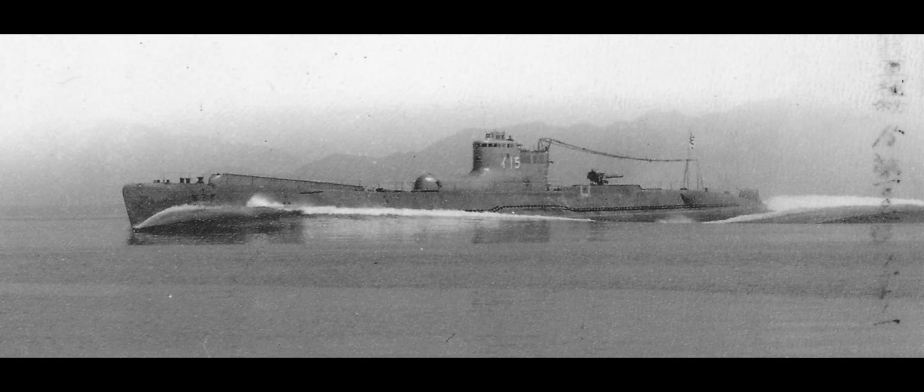I-27, originally I-29, was started July 5th, 1939 and completed February 24th, 1942. I-28, originally I-31, was started September 25th, 1939 and completed February 6th, 1942. I-29, originally I-33, was started September 20th, 1939 and completed February 20th, 1942.